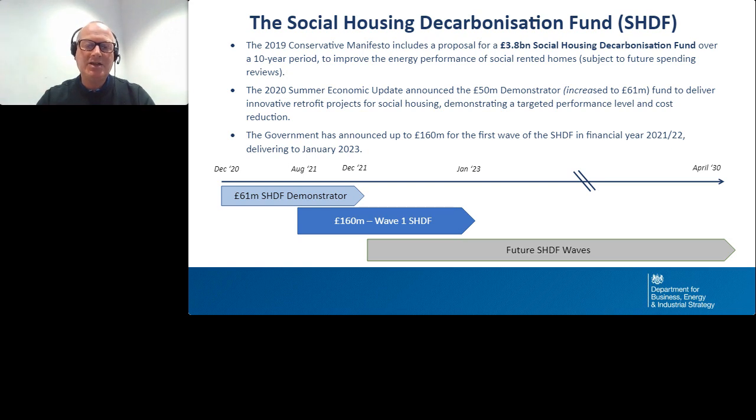So we made a start with an investment in the demonstrator project, which was launched in 2020 and is currently live. That has been an opportunity to do some really good learning, and I'll come back to a bit of that learning. And then more recently, we've launched the £160 million first wave proper of the Social Housing Decarbonisation Fund. Again, I'll say a little bit more about that as we go through.